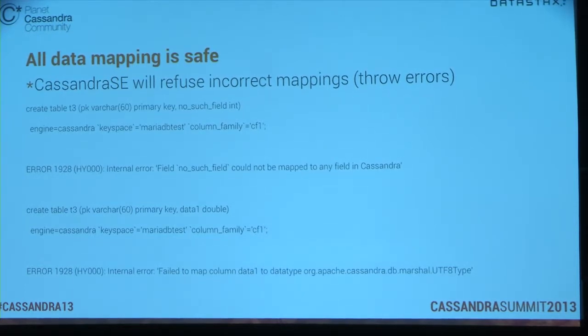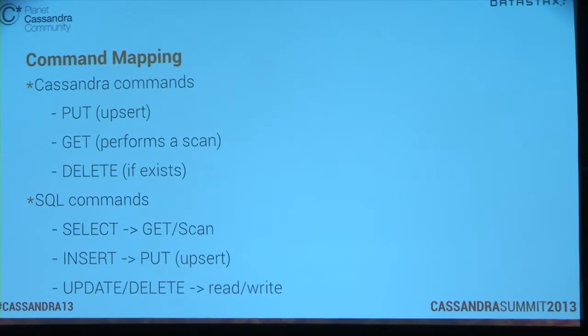I've apparently been told I have about 5 minutes left, so we're going to go a little quicker. All data mapping is safe. Cassandra SE will refuse incorrect mappings. It will actually spit errors out at you, and these are common errors that you can get. We've mapped most commands. Cassandra has put, get, and delete, and then there are SQL commands, like select, which is basically equivalent to a get or a scan. Insert is basically put. An upsert is an update, then an insert. An upsert is a valid term nowadays, it seems.